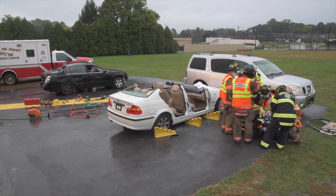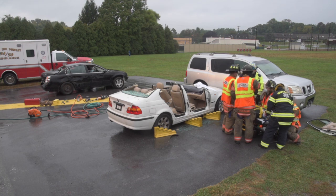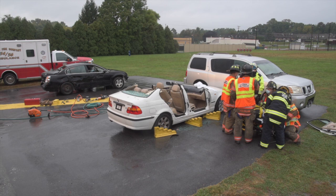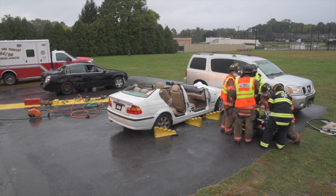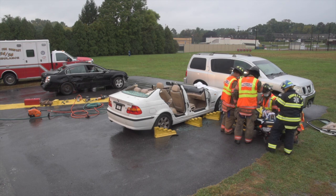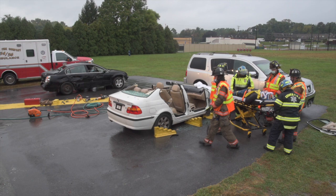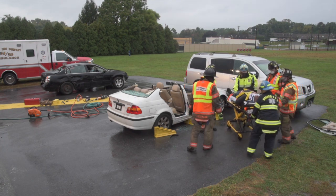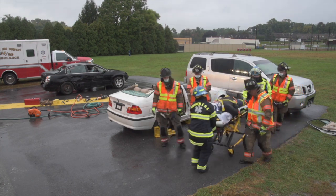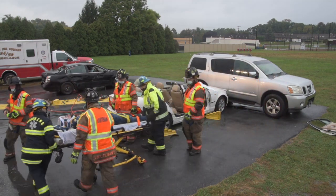They are now applying what we call head blocks to the backboard that will help to stabilize the patient's head and neck, prevent it from twisting, turning, or aggravating any injuries that they may have suffered during the collision. The patient is now loaded and secured on the stretcher. They raise the stretcher to full height and begin to walk the patient carefully to the back of the ambulance.